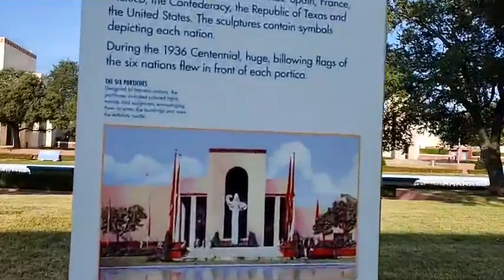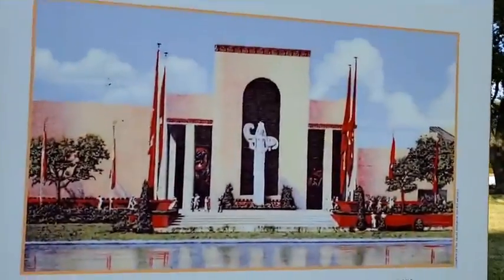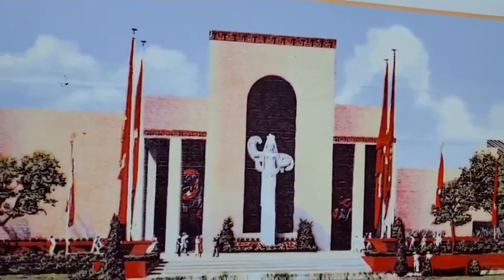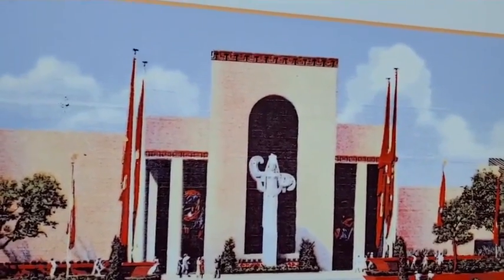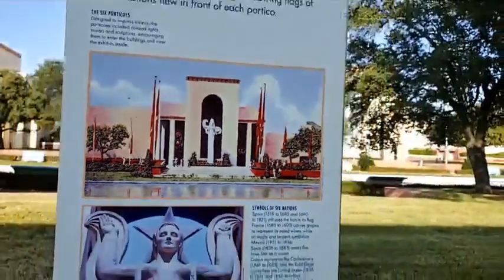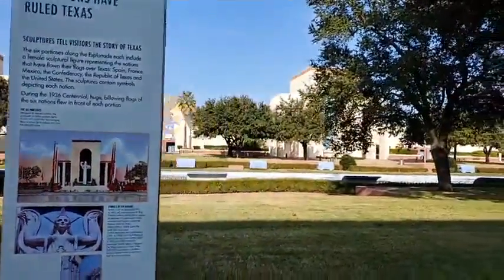Oh, that's beautiful. Look at that. They sure did fly in front of them. Look at that. With the flags. And it looks like this was all painted red. Up the steps. So here we go. Let's look at this one.